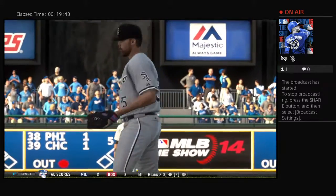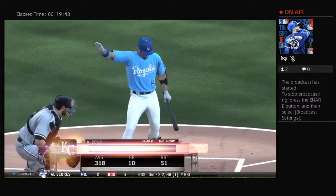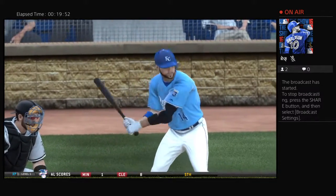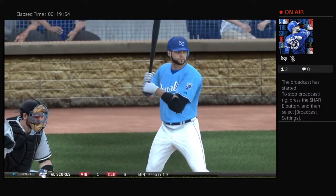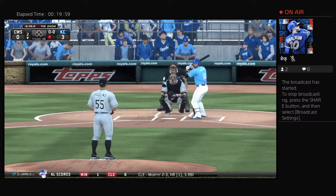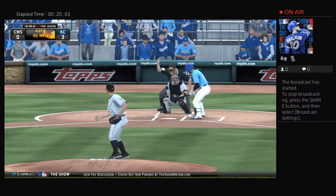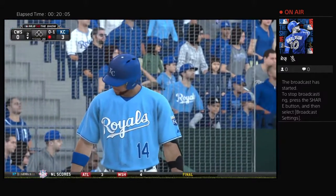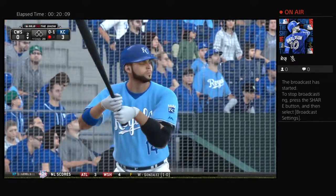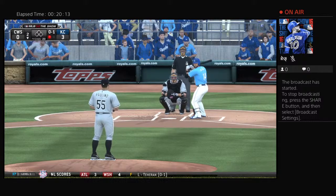Batting eighth, second baseman, Omar Infante. Omar Infante will take his first cuts of the ball game here. And looks like he got the call there on the pitch inside. It's 0-1. Whether you like it or not, now that you've seen what the strike zone's going to be like, you're going to have to make an adjustment.